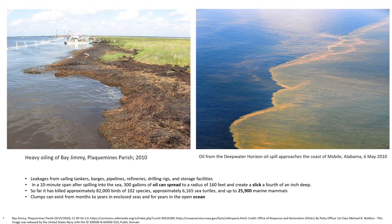As of the year 2019, there was recorded one major spill which caused more than 700 tons of oil released to the oceans, and two minor spills which caused release of 7 to 700 tons of oil to the ocean. Apart from accidents, natural disasters, and wars, oil spills are also caused even more frequently by human negligence and carelessness, such as leakage in the moving tankers, barges, pipelines, refineries, drilling rigs, and storage facilities.